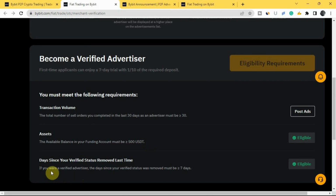And the last one is, if you were a verified advertiser, the days since your verified status was removed must be greater than or equal to 7 days. So let's say, for example, you were verified before and maybe because you did something wrong or maybe because you didn't meet any of the requirements, it was removed. Then you can only reapply after at least 7 days. So if you meet all these 3 requirements, then you can go straight to request to become a verified advertiser.